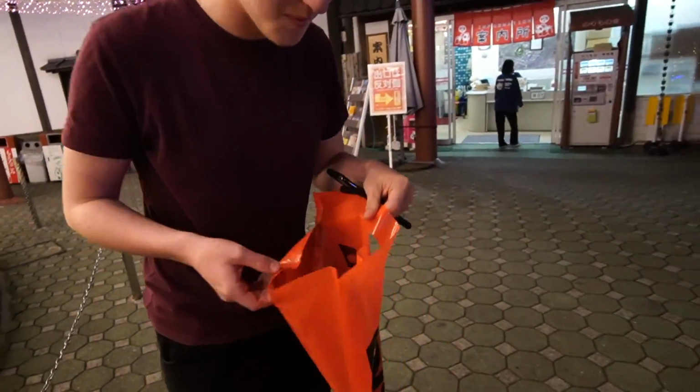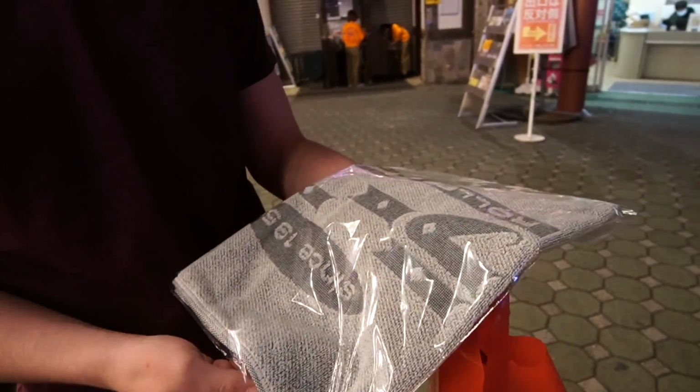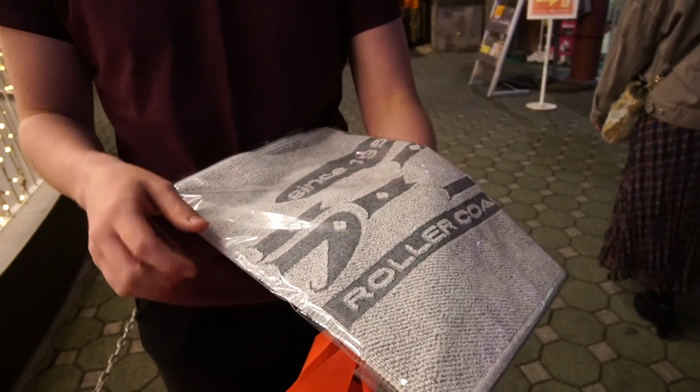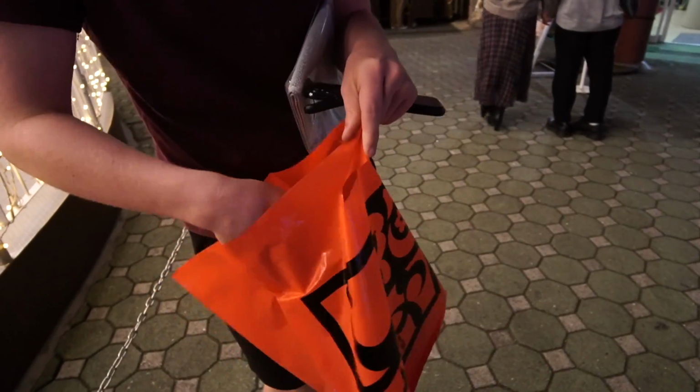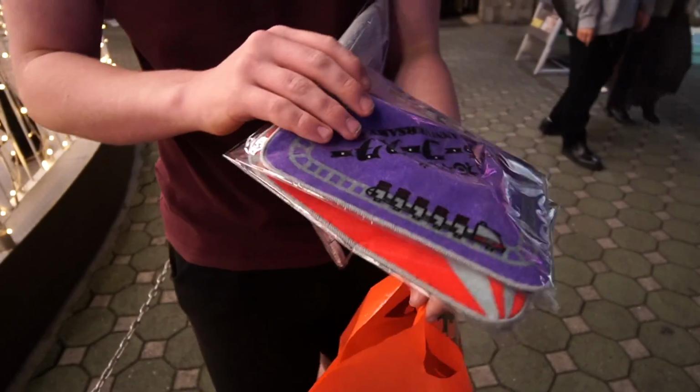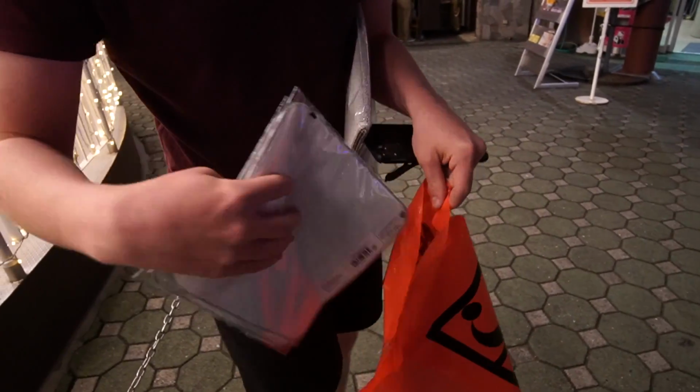Right, so I got some cool merchandise here. Obviously, I got a towel with a roller coaster on it, and it says on it when the ride opens, which is quite nice. I also got some mouse pads, which you use when you go on your computer. I think they're mouse pads anyway. I'm not too sure. We just thought it looked cool.